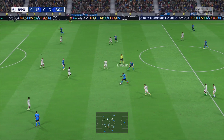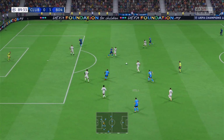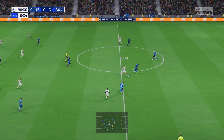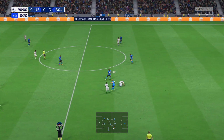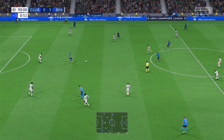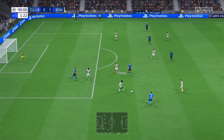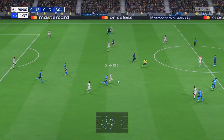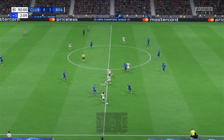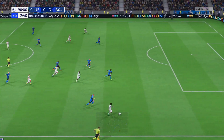Eder Balanta. Well, not quite what he wanted to do with the pass. We've been waiting to find out. Now we know. A minimum of 3 added minutes here. Yaremchuk. Alert defending. Jeremy Frimpong. He's enjoying space.